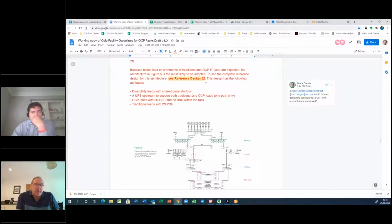One of the things I've been working on, though I've not actually sent it in yet, Mark, is on the cooling side, responding to Sean Stein's comments about air velocities. So we'll come to that later.